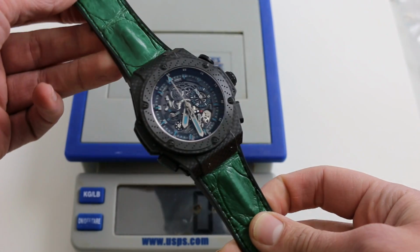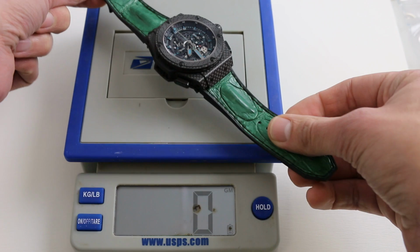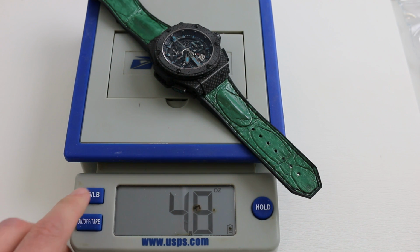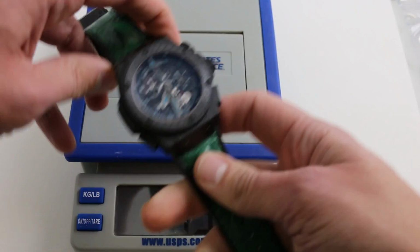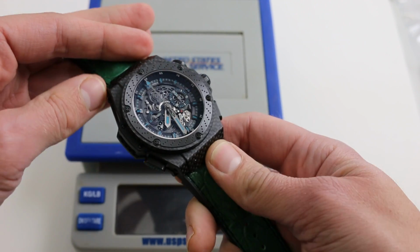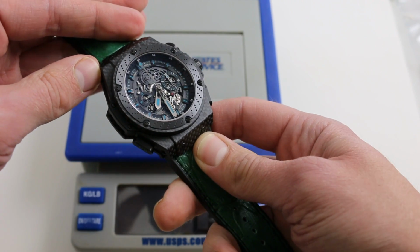Let's see how this carbon fiber, ceramic, and titanium watch fares against our USPS scale. So while it's big, it's not a big bully. 137 grams, 4.8 ounces. This is an immense timepiece, but not overbearing in its mass. On the wrist, it looks like it weighs as much as a bank vault, but on the wrist, it's true to its Formula One design origins. This is a fairly lightweight heavyweight as it goes.